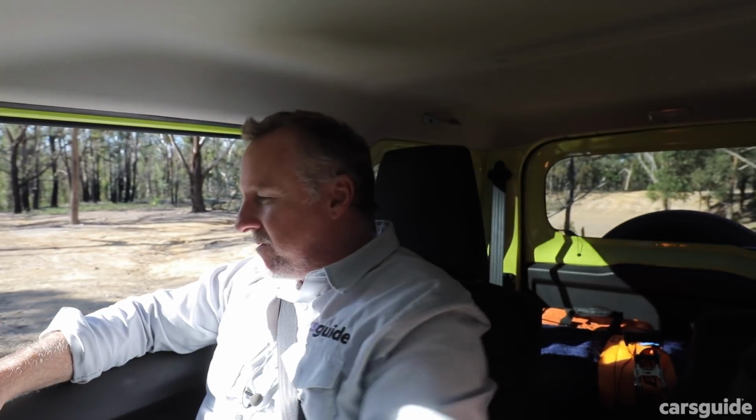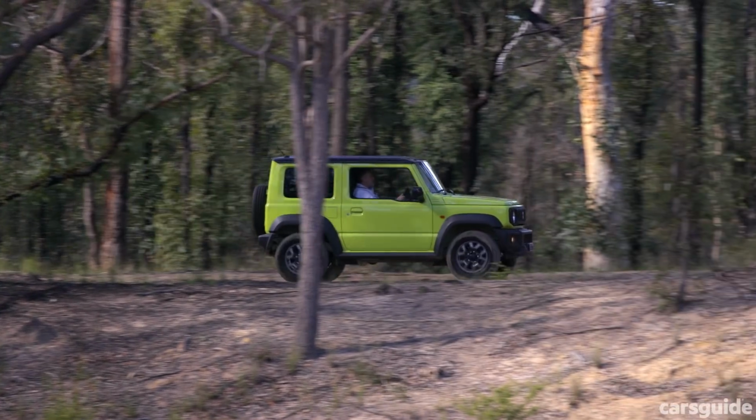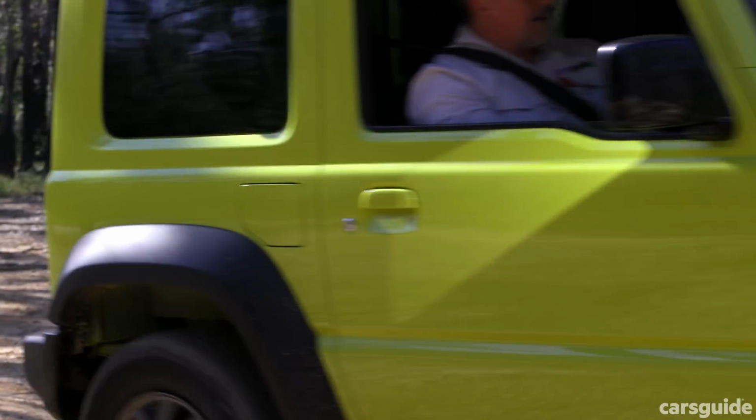I have dropped the tyre pressures down to about 18 or so, but the Jimny it's just so light, so nimble. You know where the wheels are all the time. You know where you point it, you can shoot it, you can drive it, and it just is a fun little thing to steer around.